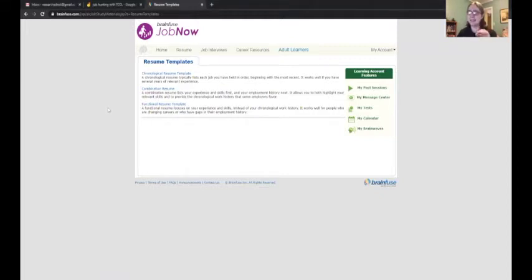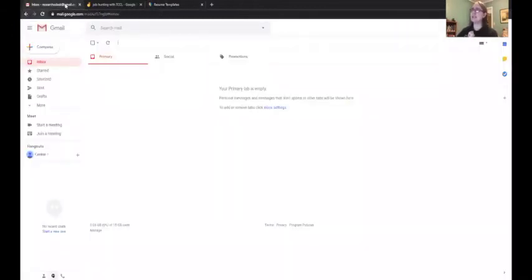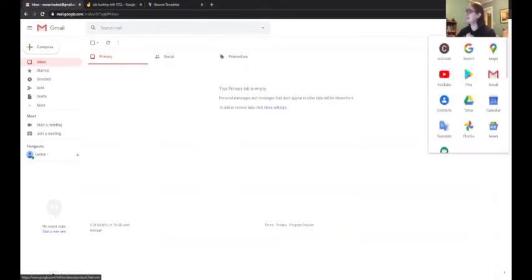I am going to sneak something into this particular part. So yes, you could use the resume templates on Job Now. They're very good. I encourage you to look at them if you have trouble with making your resume, because they do offer really good explanations for the different sections and what the employer is looking for in those sections. But we're gonna sneak on over to Google real quick, because if you have a Google account, then you also, oh no, the thing's in front of it.